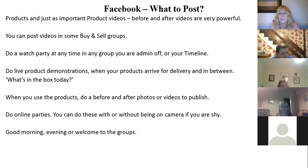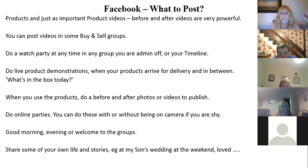Good morning, good evening, or welcome to the group. You've got to keep your group interactive, keep it personal. Share some of your own life and some of your own stories. Example, it was my son's wedding at the weekend. Here's my outfit. What was your outfit like? Or here's what the bride looked like. This is what the groom was wearing.